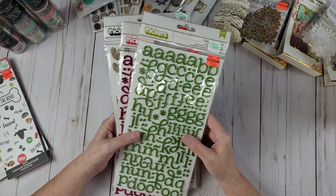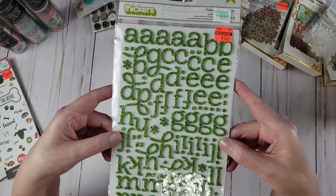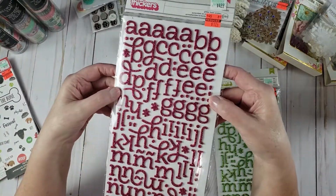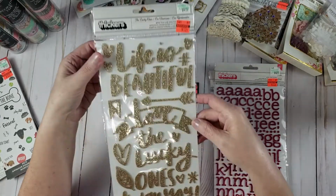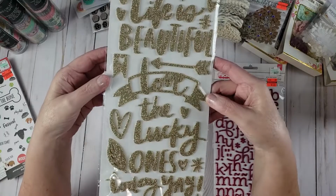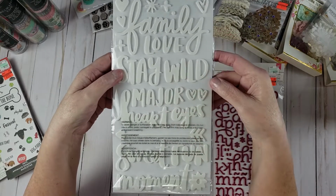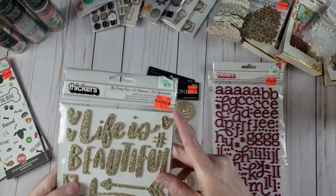The first one here is called Eclair, and it's a green glitter foam sticker for Thickers. These are really pretty. And then this next one is like a bright pink color, and it's also called Eclair. And then the last one, which is my favorite, is called the Lucky Ones, and it's like a gold glitter foam. So sparkly. And then on the back, it's white foam. And I like the white foam because you can actually color that any color you want. So having the white foam is really cool too. And these stickers were all $1.24.